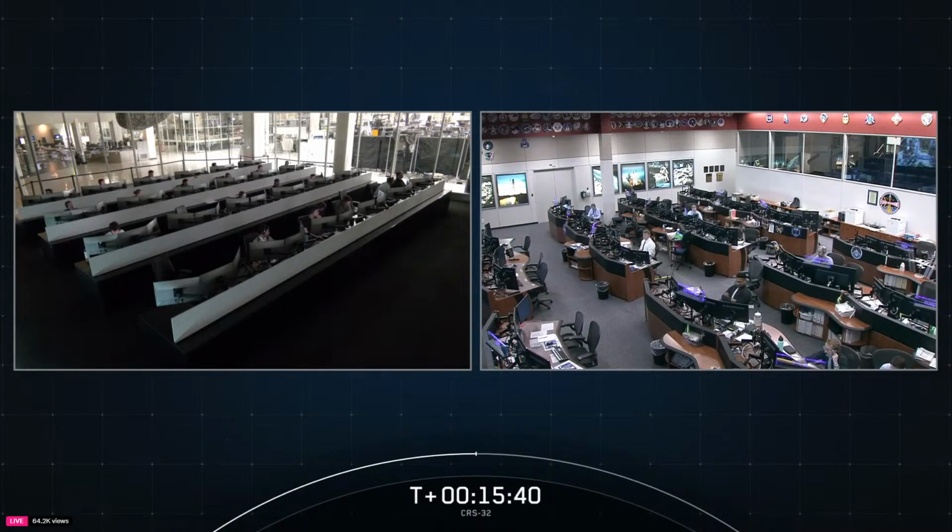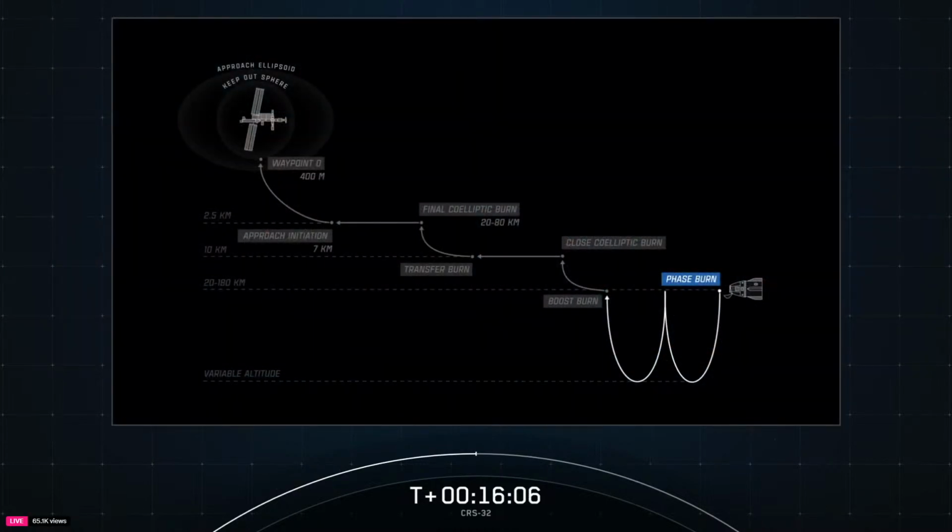And we continue to follow along inside the International Space Station Flight Control Room as we await the nose cone deploy of the 32nd Commercial Resupply Services mission. We mentioned earlier that Dragon will perform 5 key burns using its Draco thrusters to steadily close in on the International Space Station before beginning its final approach. The first major burn is the phase burn, which happens at the highest point, or apogee, of Dragon's very first orbit. It raises the lowest point of the orbit, the perigee, helping Dragon get closer to the space station's path.